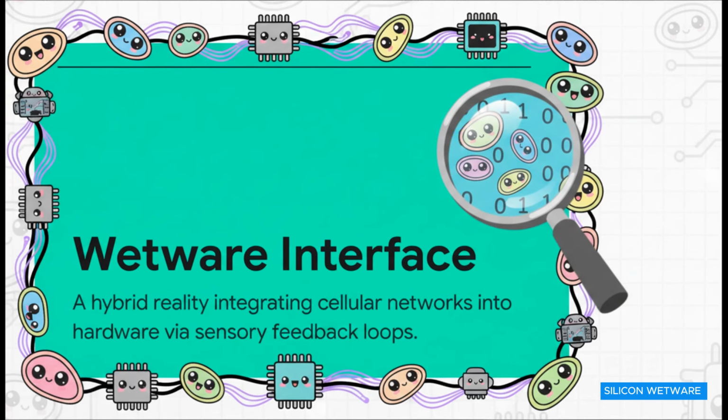A wetware interface is exactly what it sounds like, a hybrid reality. We are way past just building tools out of silicon and plastic. Now we are cultivating living, responsive biological infrastructure. These networks of living cells are wired directly into hardware through continuous sensory feedback loops, meaning these systems don't just crunch abstract binary code like your laptop does, they actually experience their interactions physically.